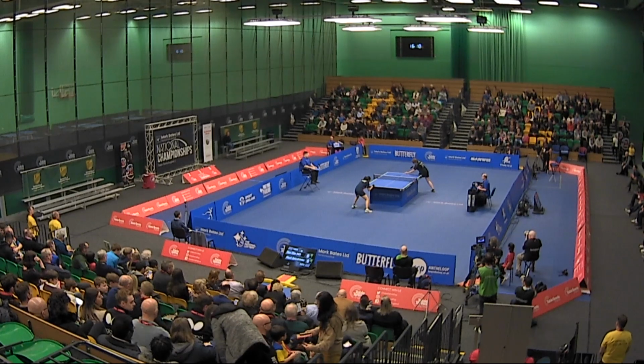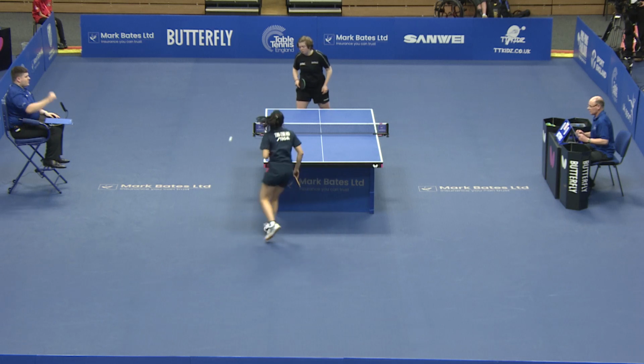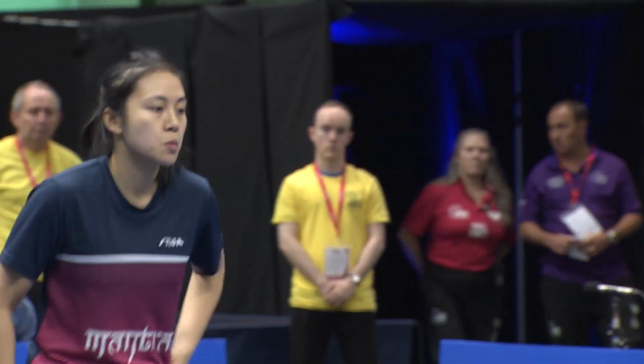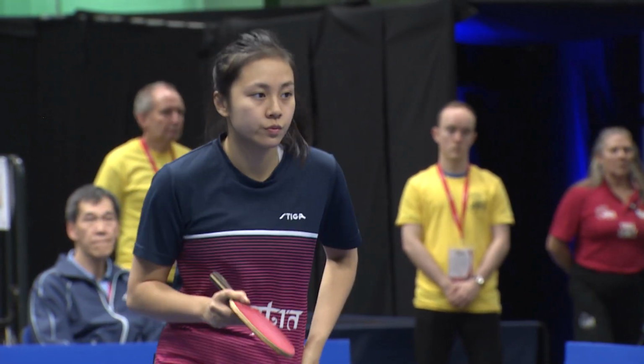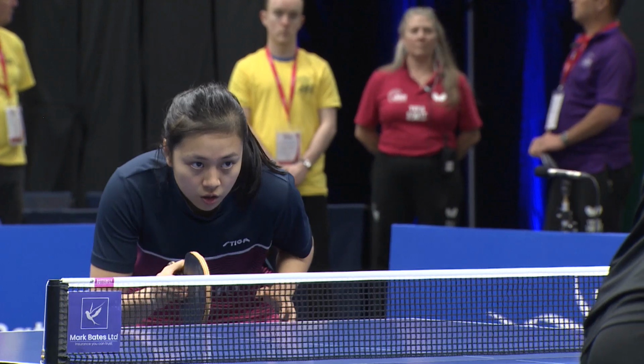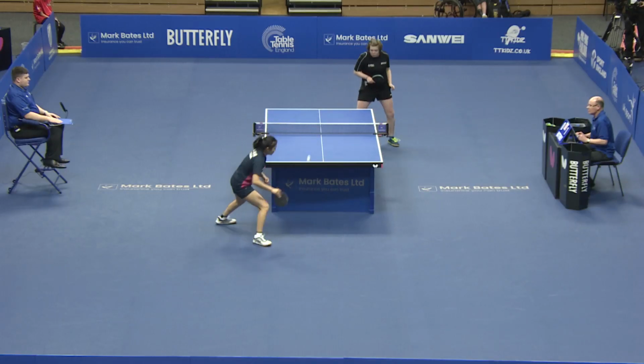But as they're getting into the early stages of this first game, what I would like to say is that I've heard a few people say she has an unusual bat and she relies on it, but having watched her very closely in commentary and yesterday, she is an excellent player. She uses the bat to great effect. Yes, she uses the pimples. Yes, she blocks with them, but she's positive.